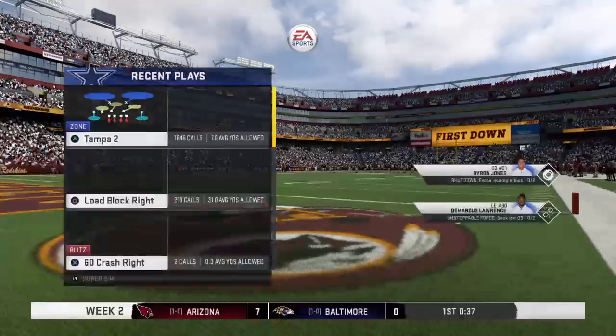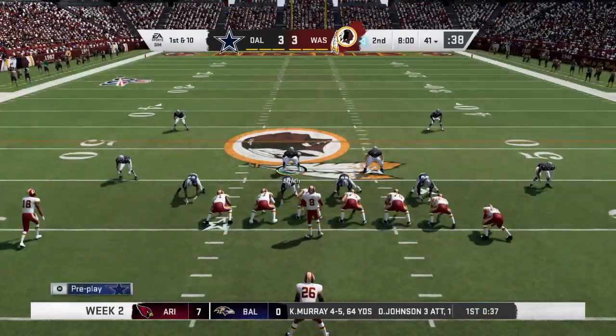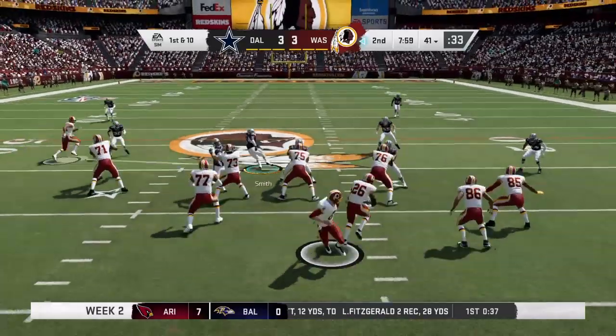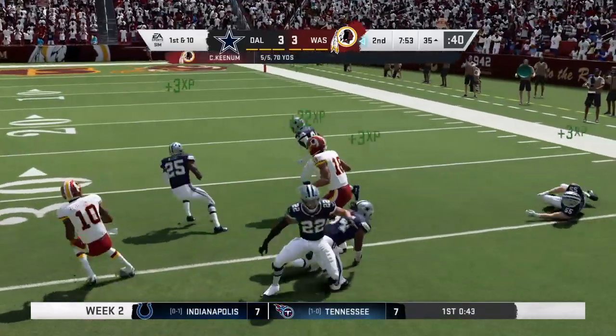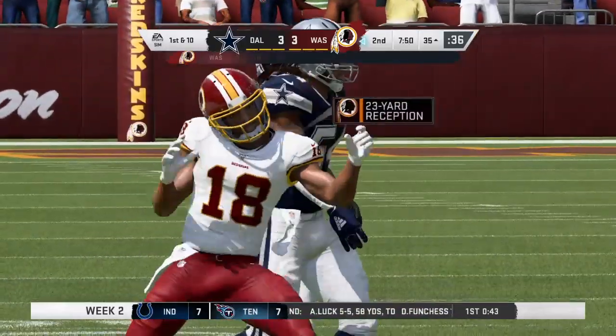Second quarter now from our nation's capital, and it's the Redskins in possession of the football as they've got it with a 1st and 10. Play action, it's Keenum. Oh, he got position on him, and he pulls it in. 23 yards, the final tally.